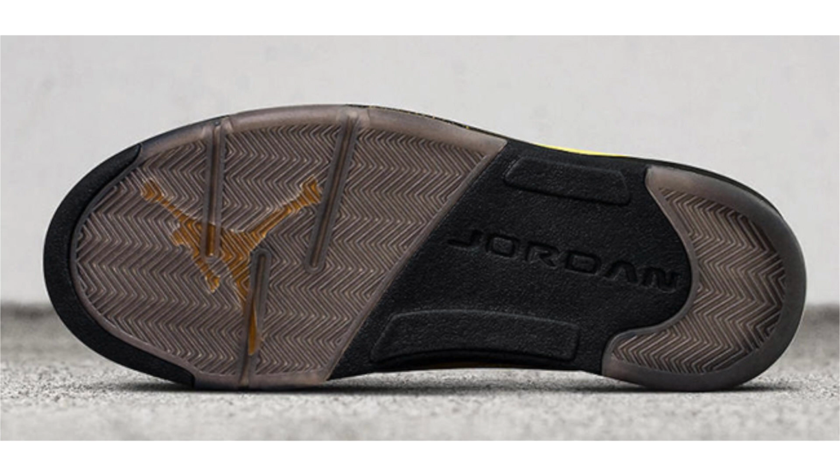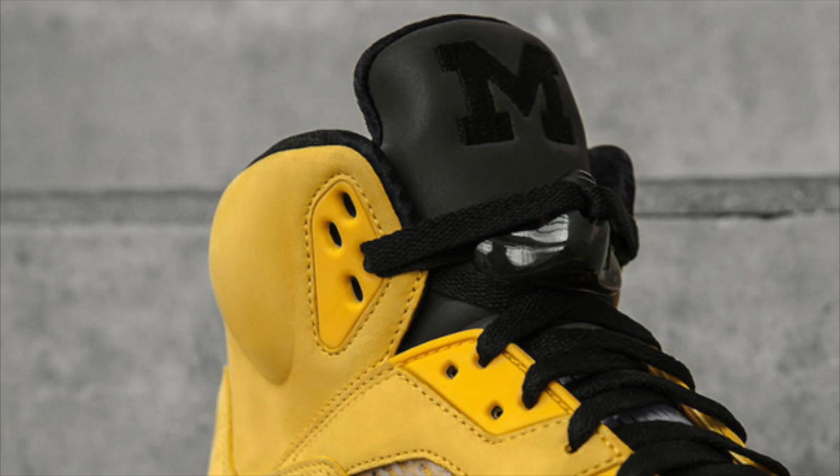In a quick rundown on the shoes, they feature varsity maize across the upper, and that's constructed with suede. We have black and anthracite accents, a little bit of speckled detailing on the midsole. The Michigan in-block logo lands on the tongue, and on the inside of the tongue, embroidered is Hail to the, and on the other tongue is the Victors. On the heel is the 5x sign that the team occasionally used during their time at the school.